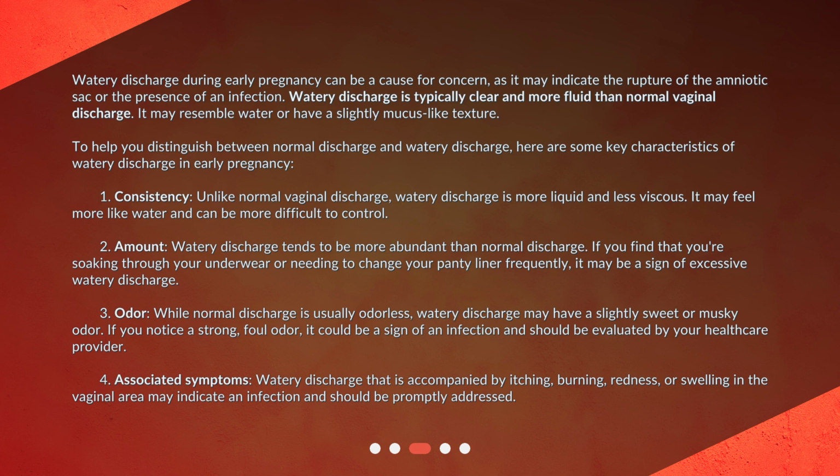3. Odor. While normal discharge is usually odorless, watery discharge may have a slightly sweet or musky odor. If you notice a strong, foul odor, it could be a sign of an infection and should be evaluated by your healthcare provider. 4. Associated symptoms. Watery discharge that is accompanied by itching, burning, redness, or swelling in the vaginal area may indicate an infection and should be promptly addressed.